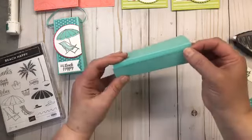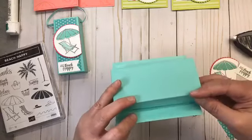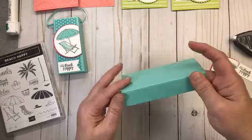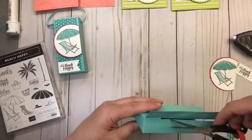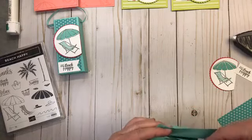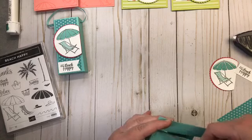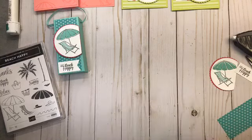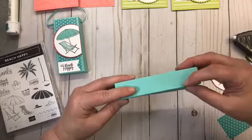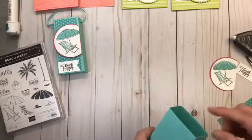So now we need to lay this piece down and put adhesive here. And then we're going to go ahead and close that up and create our box. And I think I'm going to snip this little piece off right here because it's kind of stopping my box from closing properly. All right. So now we can close up that side.